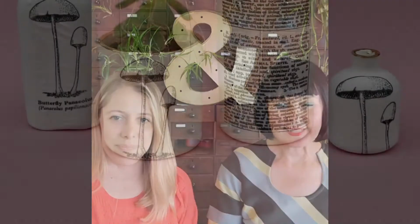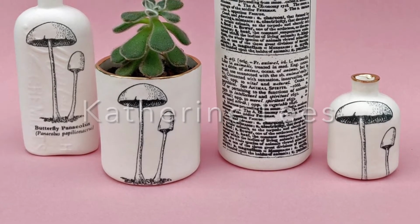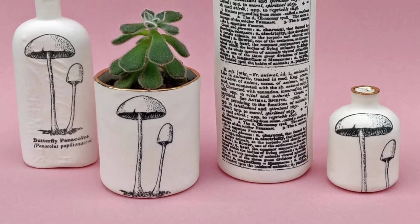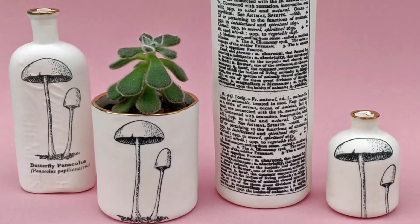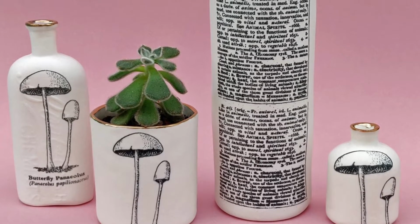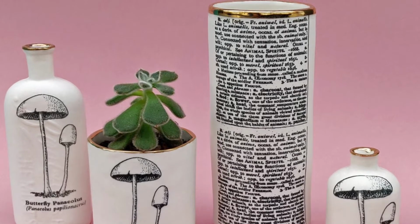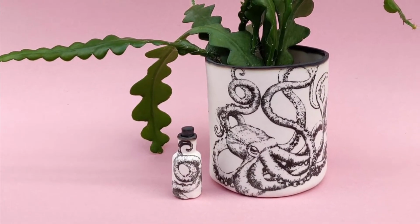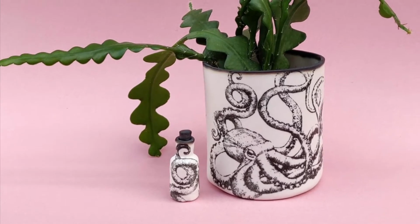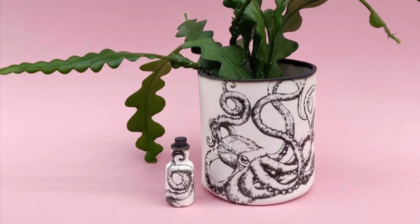And so now we move on to Catherine Lees. She is a ceramic artist and she uses hand-built porcelain to create her vessels. She also creates wall pieces and jewellery. I think you can really see from this image that when she says she's inspired by the Victorian era cabinets of curiosities, you can absolutely see it. But she really brings a modern twist.